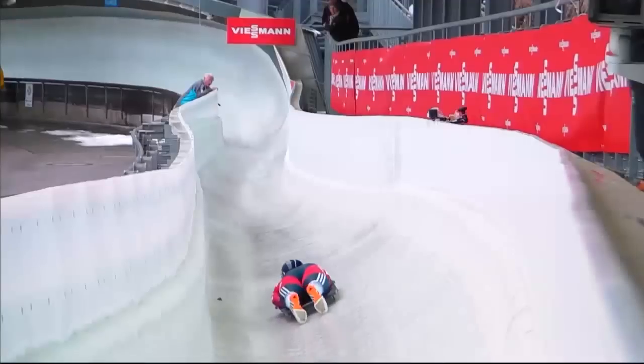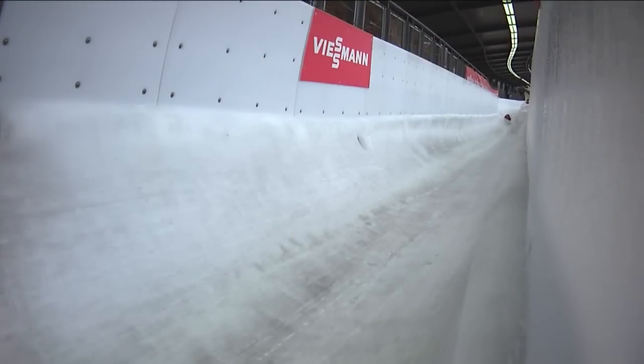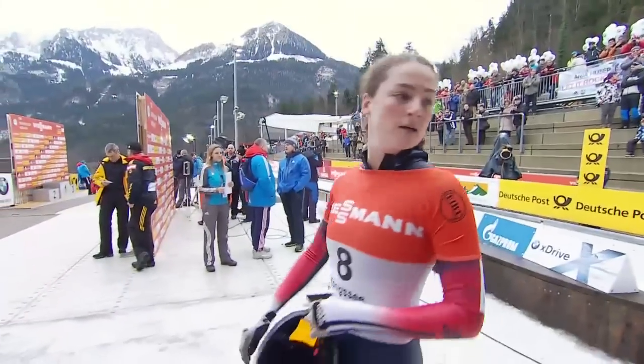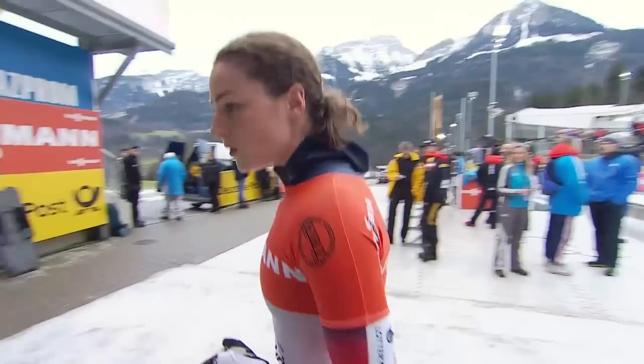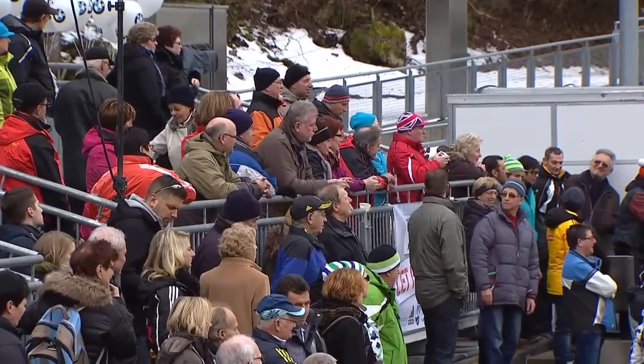Laura will definitely have a few things to work on for the second heat here. But great start time. You see her just sort of skidding through the bottom of the chicane there, and it just sort of sends her sideways going into the left-hand corner. Heads up a little bit, trying to use her feet to correct the line of the sled. And a trickle down through there like a little rivulet down between those banks.